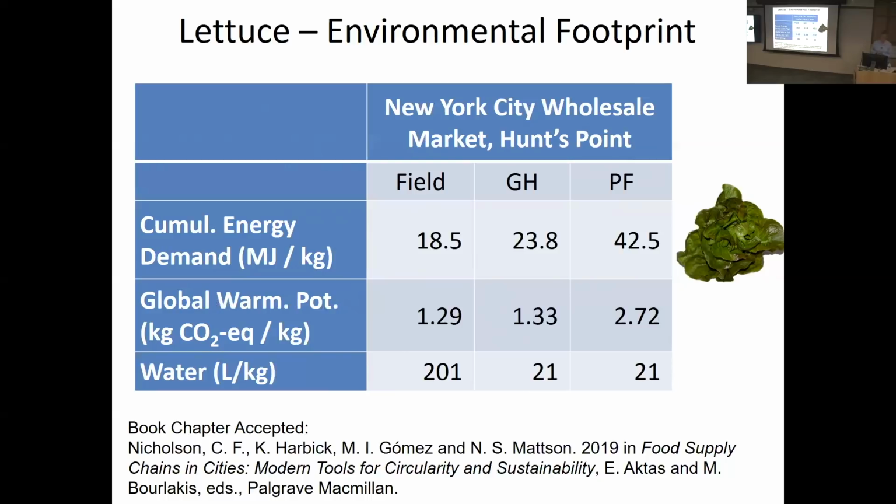In the chapter, we look at producing lettuce in Chicago and New York in either greenhouses or plant factories. Versus status quo in the field. So this was field production in Salinas, California. And what we looked at were the inputs that were required in production and then transportation to market, to get to a wholesale market. And then we didn't further look at the crop after it got delivered to a wholesale market, assuming that it would be a similar energy and carbon footprint after that point.